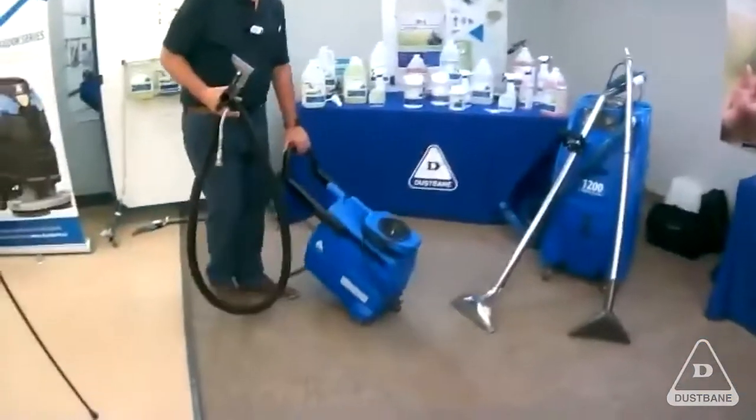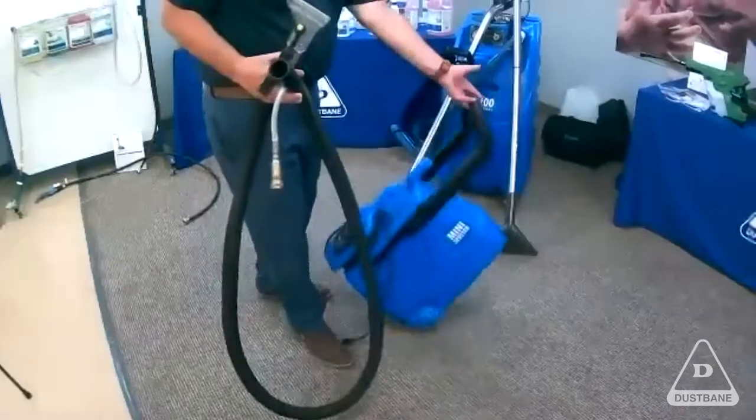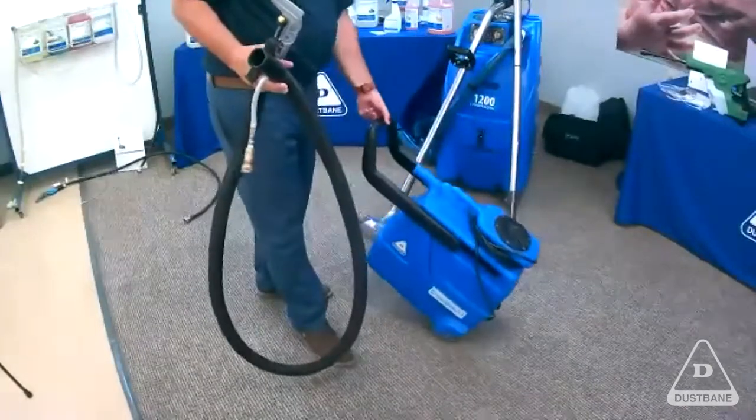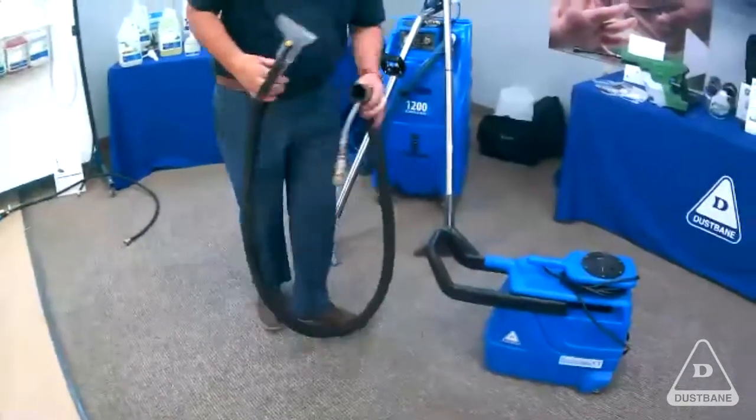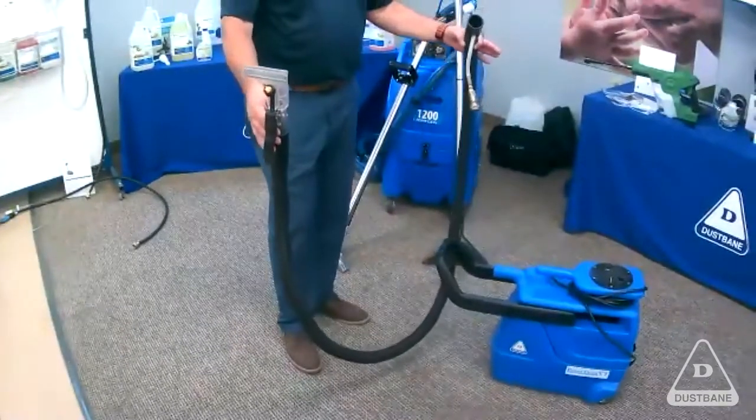So little mini, nice handle. It's got this rollerblade system. Nice maneuverability. Easy hand tool system for detailing.